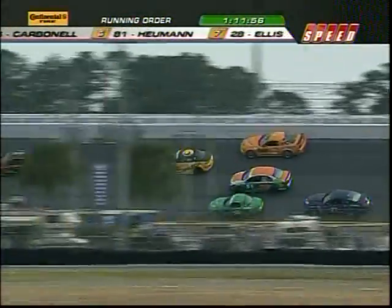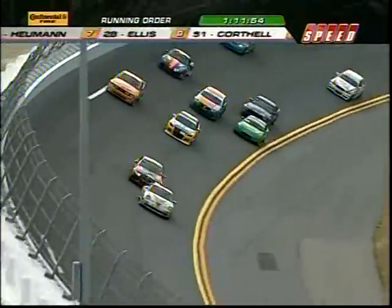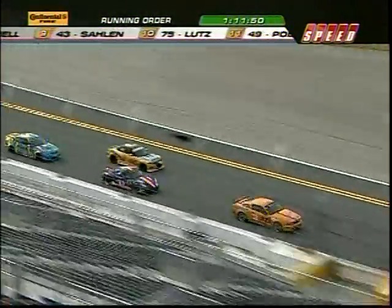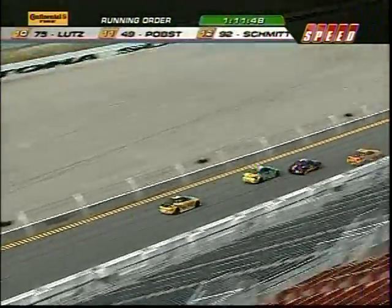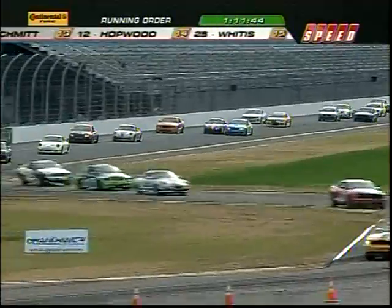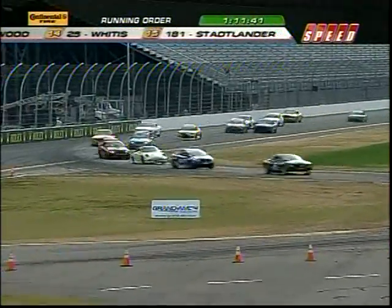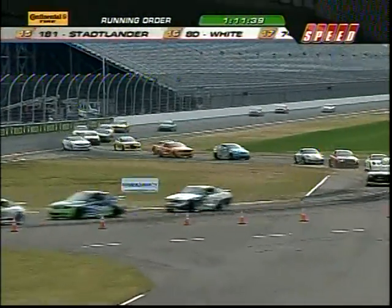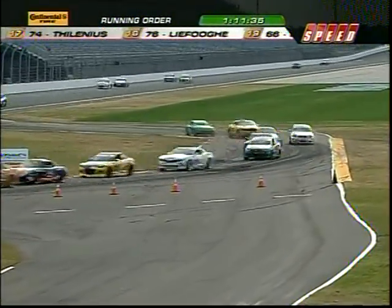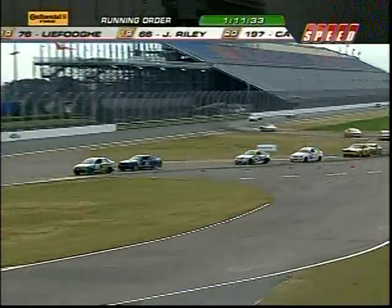Look at this traffic, four wide on the banking. The ST and GS cars are trying to sort themselves out. Here comes Matt Plum. Look at the speed differential here, and he's on the inside heading to the bus stop. And it's going to be really, really crowded down there if they don't sort it out. Wow, that was a decisive move. He is going to be super strong here. He is my favorite to get this victory here today, but he's got a long way to go.